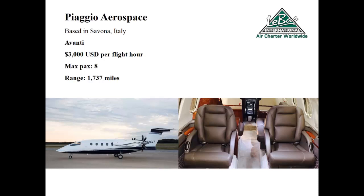Another interesting aircraft is produced by Piaggio Aerospace, and it's called the Avanti. And this typically charters out at $3,000 per flight hour. It seats up to 8 passengers and has a range of almost approaching 2,000 miles. But just a really interesting aircraft. There's not a lot of them available to charter, but just want to let you be aware that this machine is available for air charter.